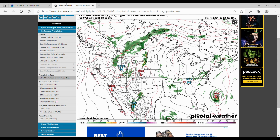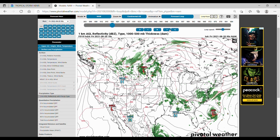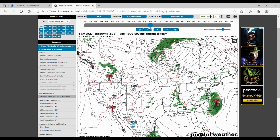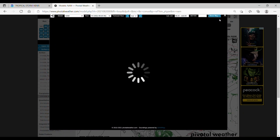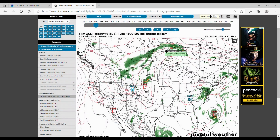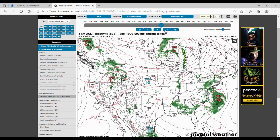So, let's move on here to the NAM. So here's Henry, and let's just click through here. You can see that it's still moving toward the west, but it takes a turn toward the north. That's because of a high pressure, and there's multiple high pressures still steering this around. And now you can see that everything kind of gets embedded.